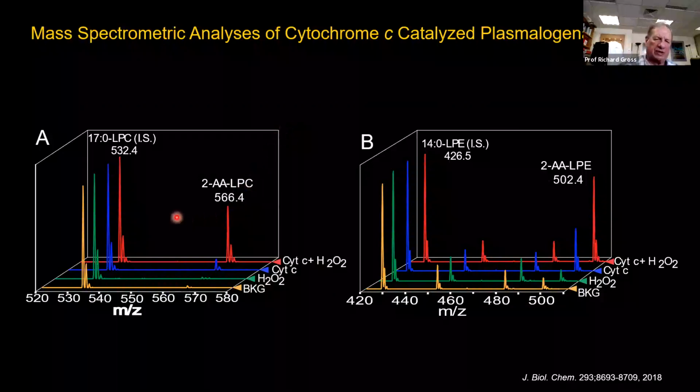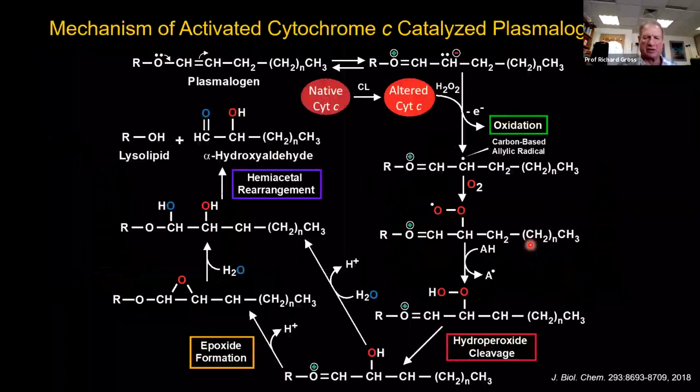Using specific derivatization techniques, we showed that the co-product of this reaction was alpha-hydroxyaldehydes. Same thing is true basically for LPE. So this was an enzyme that we've been looking for, I don't know, for my 35 years. And Feulgen, who discovered plasmalogens in 1917, also had his eyes on finding out how plasmalogens are metabolized. So what is the mechanism of plasmalogen hydrolysis?